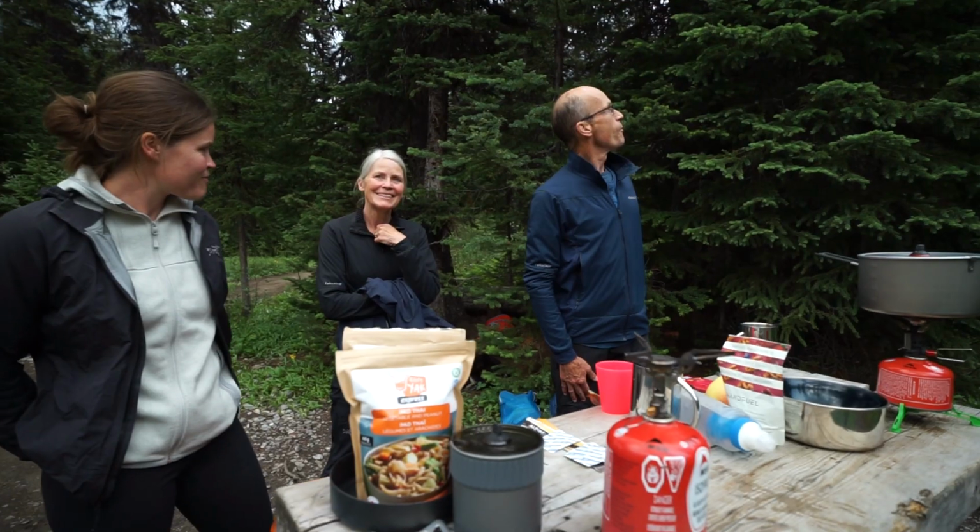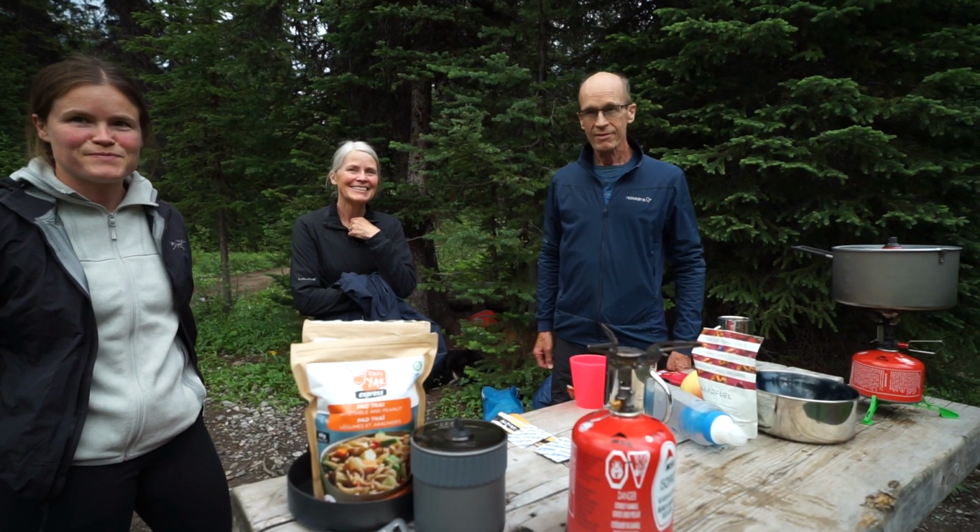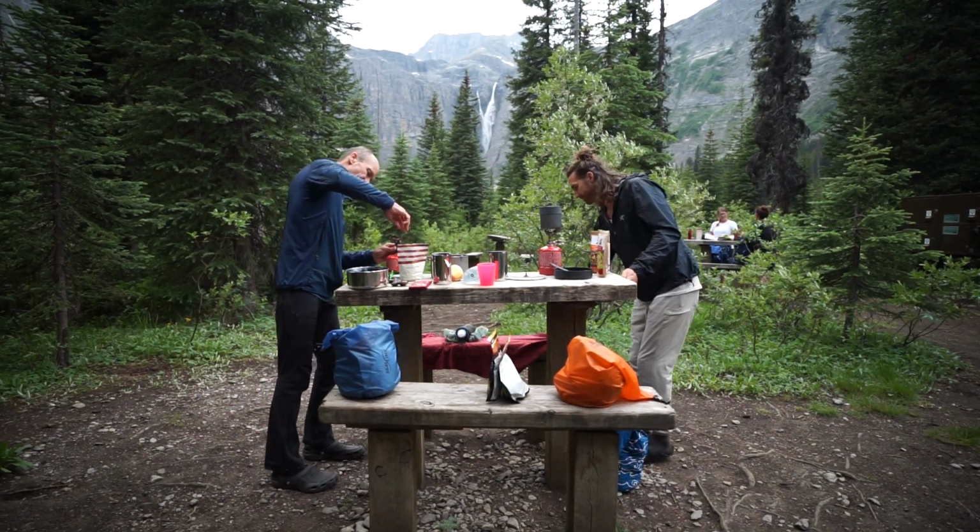Tent and sleepy faces all around, day one done, and 39.9 kilometers left for the next few days.